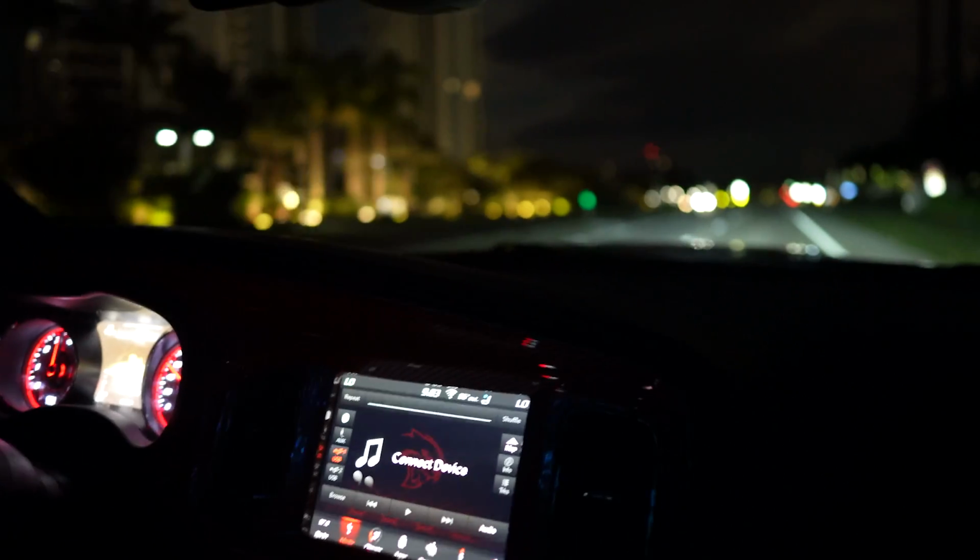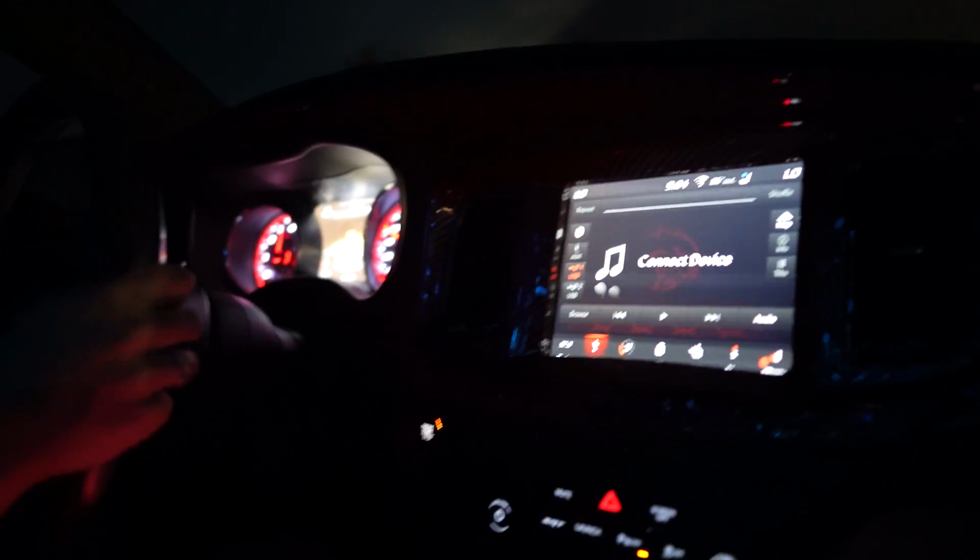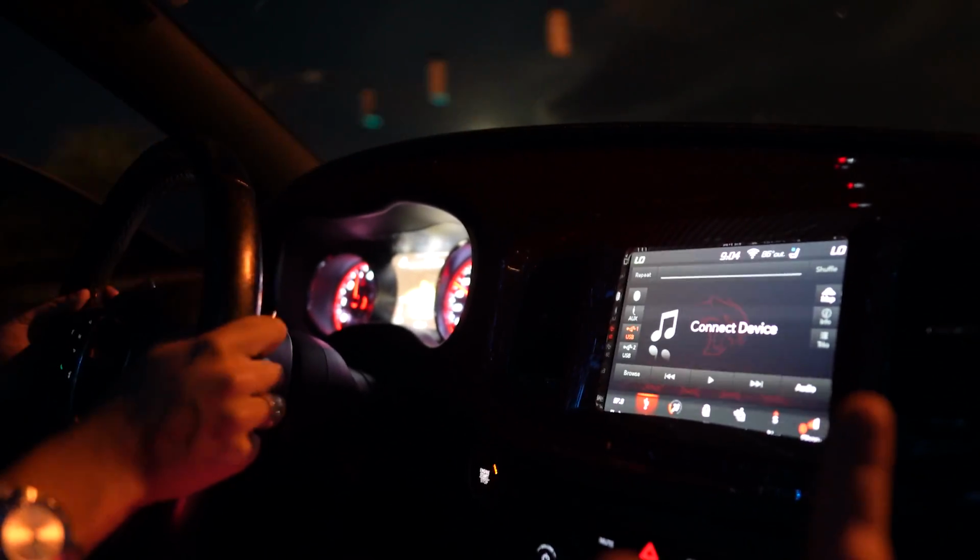That's just for the whine. So it like whines even more when you downshift? Oh yeah, for sure. Ready? Yeah. Right here, but we'll go third gear.